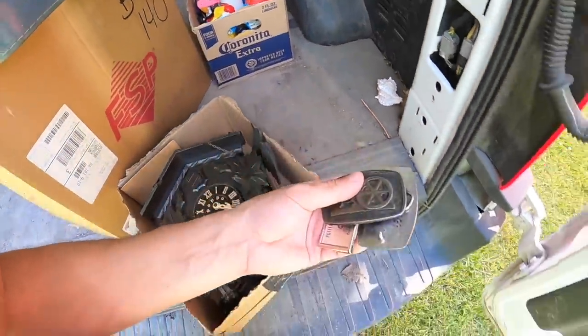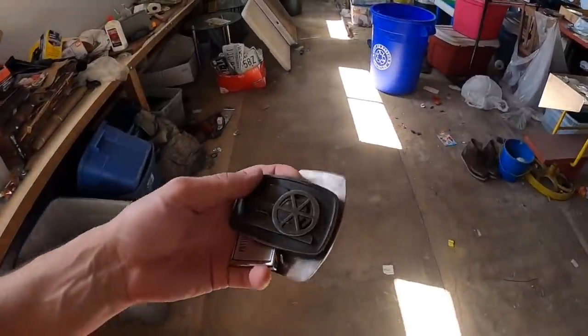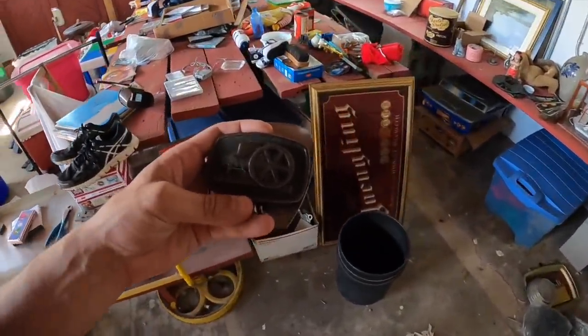And then lastly, I'll go ahead and throw this into the studio. I need to find myself a flat, but I got some belt buckles. Oh, wow. The place is so empty. I hear an echo in here.